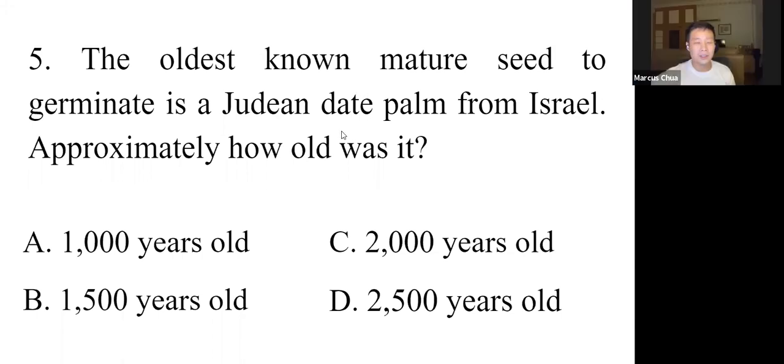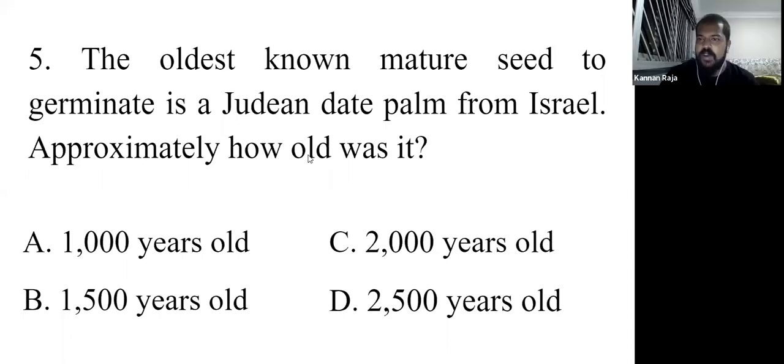The plant today is about 15 years old because it was germinated in 2005. Yep. So apparently it's a small tree now. I would look at pictures of it and I was like, that doesn't look very special, but okay, cool.